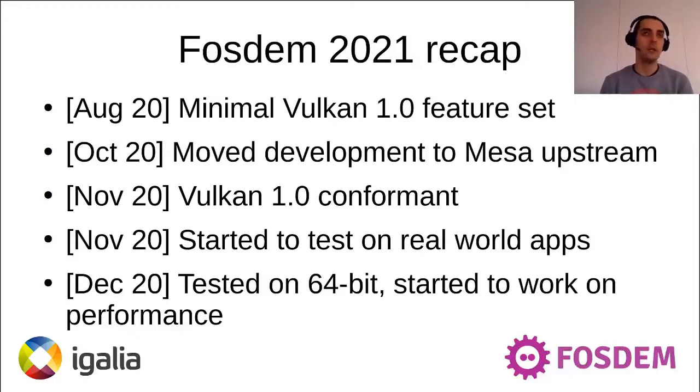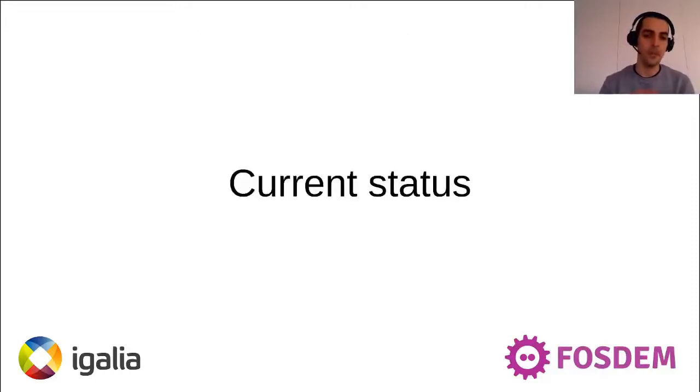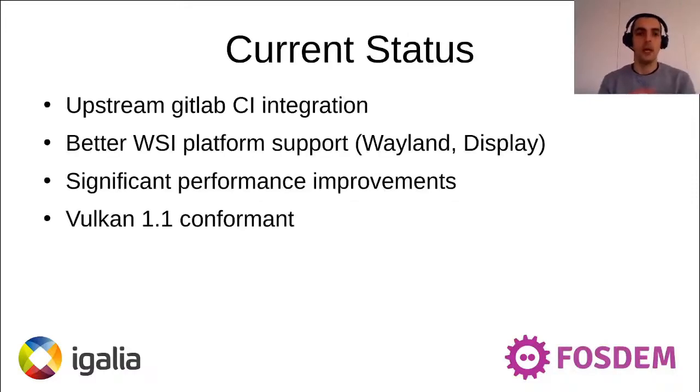At that point, the driver was 1.0 feature set complete with the mandatory extensions. Then we started to test real world applications, and we moved to test the driver with 64 bit. At that point, our initial idea was to test both, but I think that right now the default, at least for us, the core developers of the driver, is that we test mostly on 64 bit scenarios.